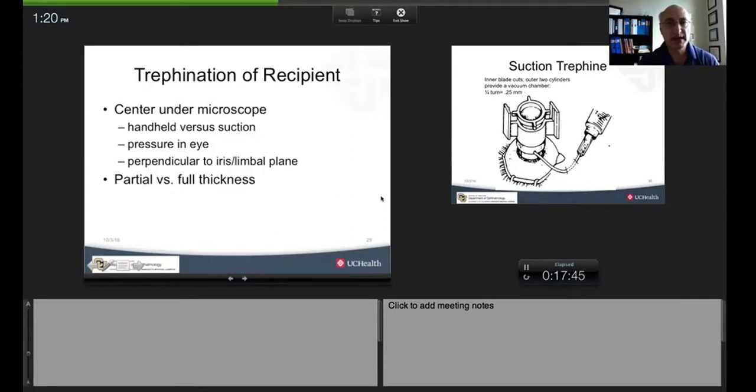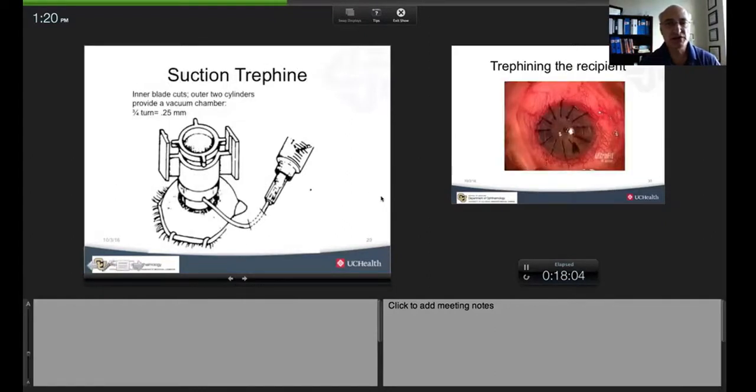So there are many different models of these. Again, the one I'm using here was developed by SharpPoint, and I think is handled currently by Coronet. But the Barron Hessburg trephine by Katena also is out there, and there are many similar to this. So what I'm talking about with these suction trephines applies to all of those. And that just shows you an illustration of a suction trephine.